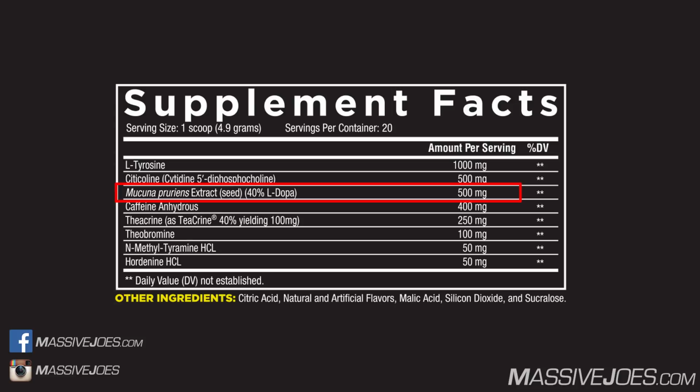We have 40% of 500 milligrams, which means we have 200 milligrams of L-DOPA. That is a ridiculous dose. That is a stupid dose. In terms of actual L-DOPA, I have not seen another supplement, whether it be a pre-workout or a stimulant or a nootropic or anything, that has 200 milligrams of L-DOPA in there, let alone that much L-DOPA with L-tyrosine, which is a precursor to it. It's a shitload of L-DOPA, which means there's gonna be a shitload of dopamine, adrenaline, and noradrenaline neurotransmitters being synthesized when you're taking this here CoreZAP. Good times.